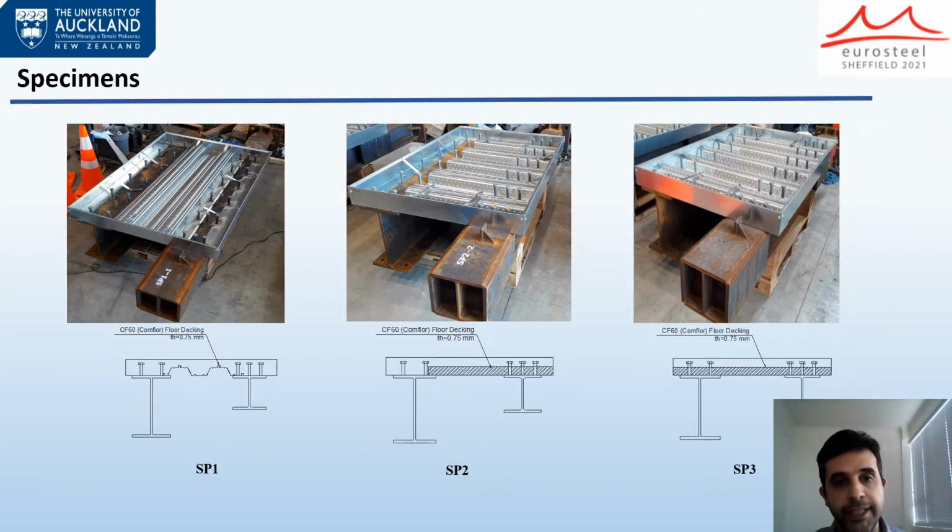3 different reinforcement details were investigated. The first one, as you see, rib orientation was parallel to the supporting beam. The second one, rib orientation was perpendicular to the supporting beam, but it didn't continue over the top flange, to make a concrete beam along the reaction beam. This is more common in New Zealand. And for the third specimen, rib orientation was perpendicular to the supporting beam and it continued over the top flange.